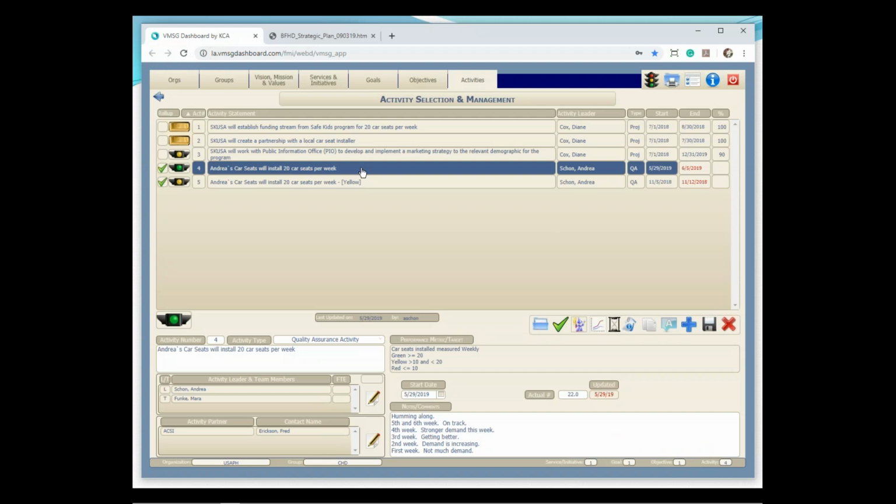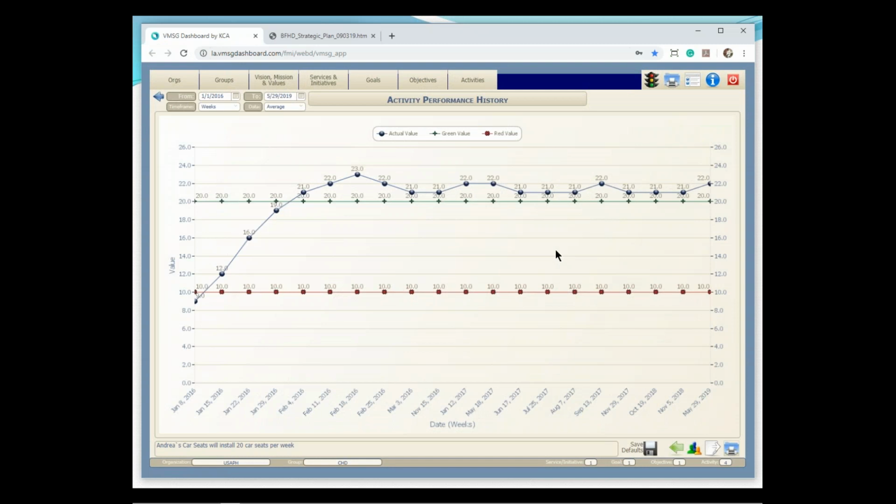So this is the activity I've selected of installing 20 car seats a week. If I go down and click on this little chart button, it's going to show me exactly how we're doing. On the blue line are the data points that Andrea's been entering for us every week. The green line here is that target number of 20 that we set. The red line here we call a safety zone or a fallback number. And what that's saying is if I drop below this number, something's gone wrong, I need to be notified.